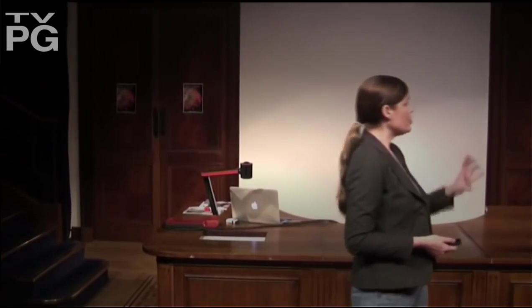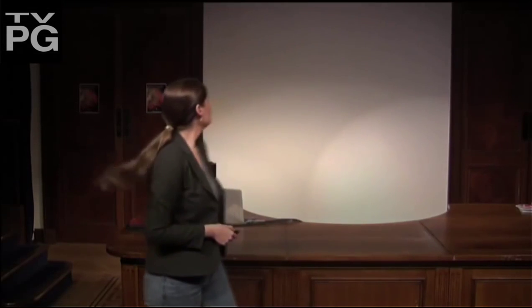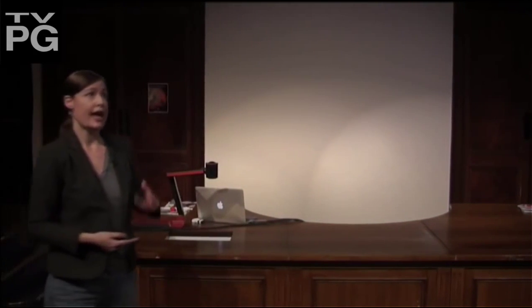That's why I went through and told you all about the particle-wave duality and so forth, because we use that to do the engineering, and in this case to see down on those very small scales. So this gives us atomic resolution, and then we get very nice images like this, which is a strontium titanate crystal, and what you're actually seeing there are atoms. So we can use these electron microscopes to do many things, not only to have the eyes to look down on the nanoscale, but we can use them to manipulate the atoms on the atomic scale as well.